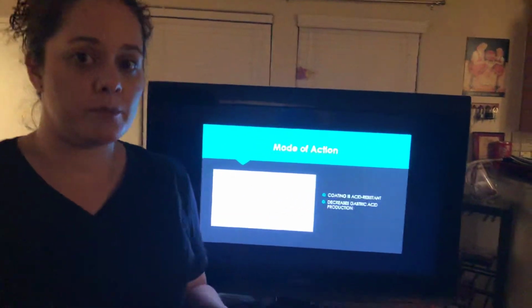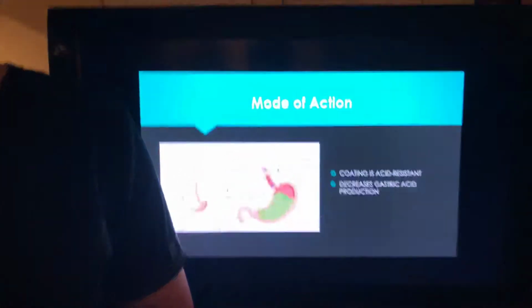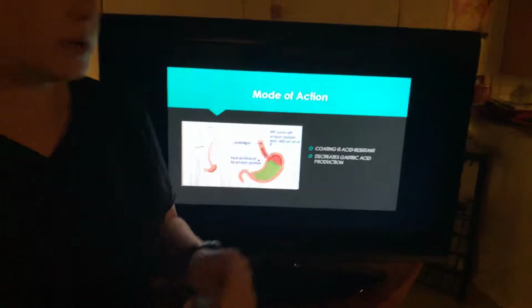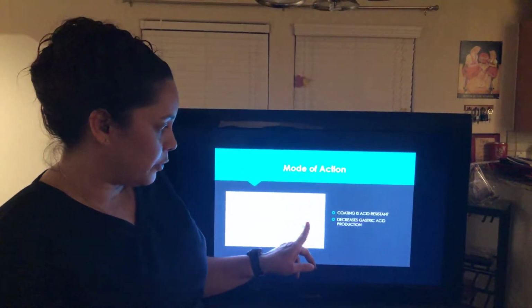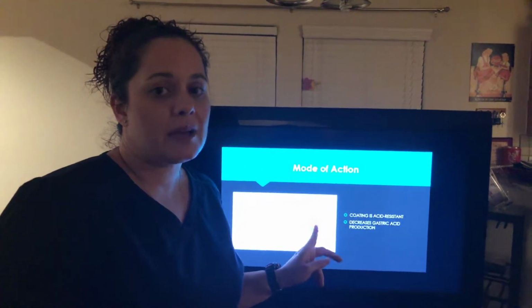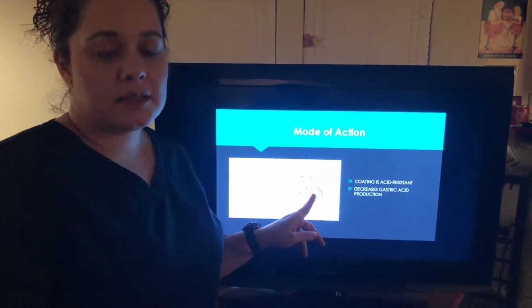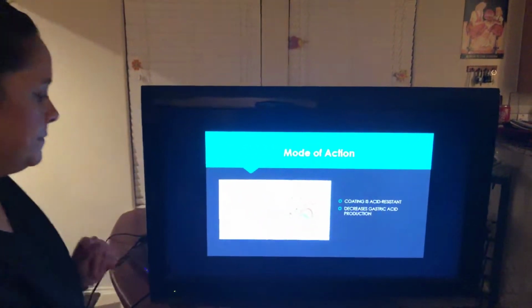So what do proton pump inhibitors do? First of all, they are coated with an acid-resistant coating, so they cannot be easily destroyed by gastric acids. The proton pump inhibitor works by turning off the proton pumps located in the beginning of the stomach and in the esophagus, therefore reducing the amount of acid that's made and also causing a decrease in the amount of acid that travels back up into the esophagus.